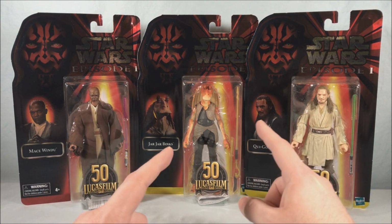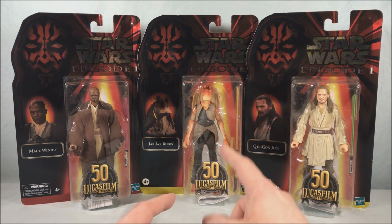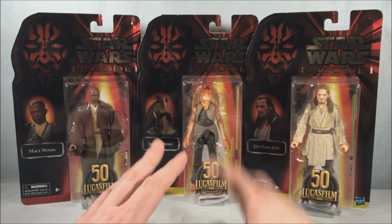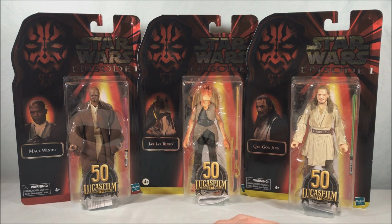So I had pre-ordered all these, and then the one with the shield started going on clearance at Target, and I was kind of kicking myself for locking into this one. I guess I could have canceled it, but then they just shipped and whatever, it was here. So it looks like a really great Jar Jar figure, so not really that upset about it.